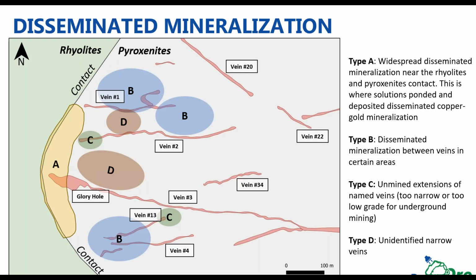For the type B, those are mineralization between certain veins. So you can see vein 1 and vein 2, and vein 3, certainly those were the main veins that were mined by Falconbridge back in the day. Again, to go back and reference, when you are mining underground, it's a completely different strategy. Again, you're going for surgical type extraction.